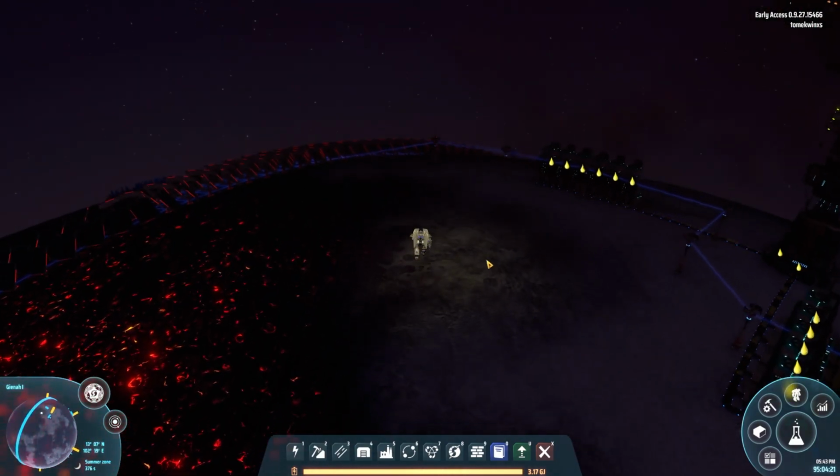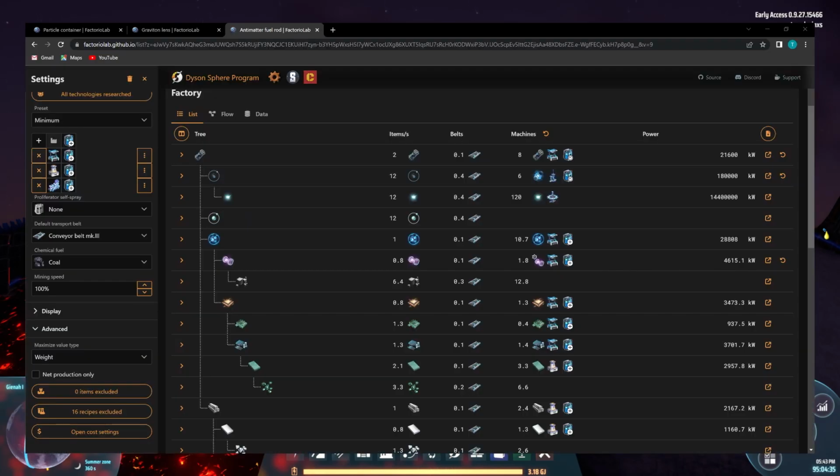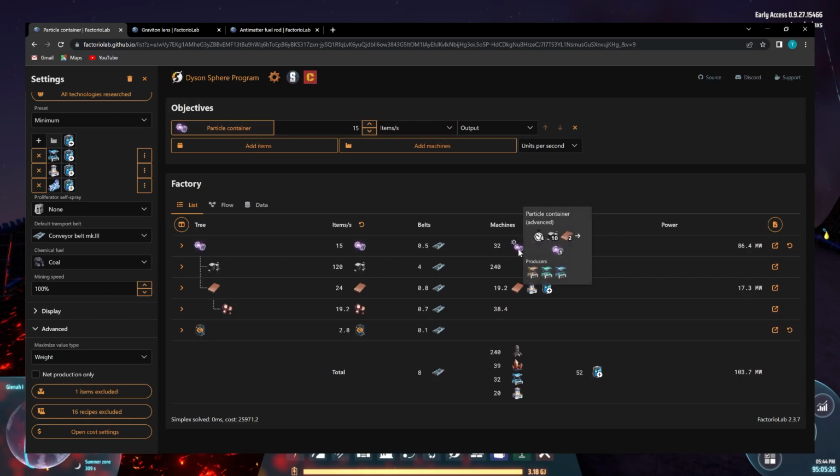So I think, guys, the next step is the antimatter fuel rods. So let's bring up the Factorio lab here, and let me show you what I have planned. I'm looking to produce 2 antimatter fuel rods every second. That's 8 assembly machines and 120 of these ray receivers, producing whatever these things are. And annihilation constraint. Oh, photons. Are these photons? So maybe these are photons. So we're going to need particle containers, only 1.8 assembly machines. But I'm going to do a bigger build of this, of course.